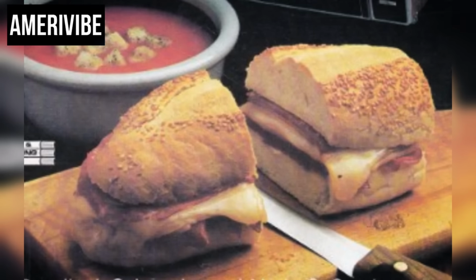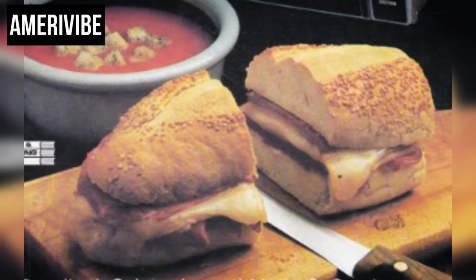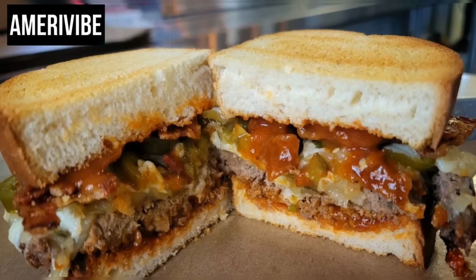Number 8. Meatloaf with ketchup sandwich. The meatloaf with ketchup sandwich is a quintessential American comfort food that emerged from the mid-20th century as a practical way to repurpose leftover meatloaf. This sandwich typically consists of a thick slice of cold meatloaf placed between two slices of white bread, with a generous spread of ketchup on top. The simplicity of this sandwich belies its rich, hearty flavor, making it a beloved choice for many families.